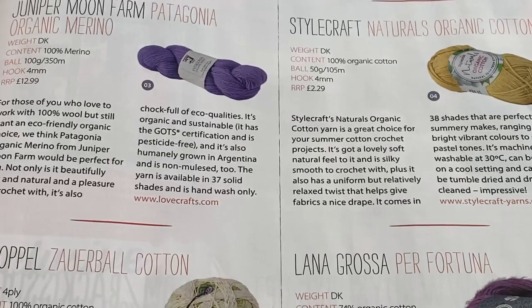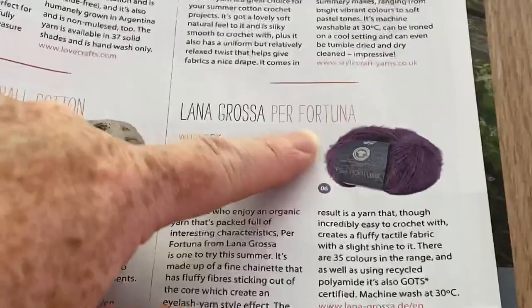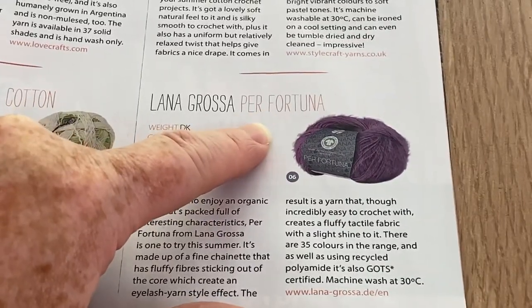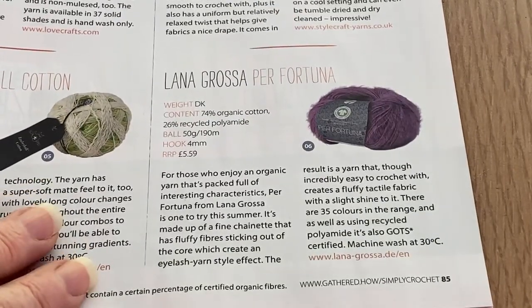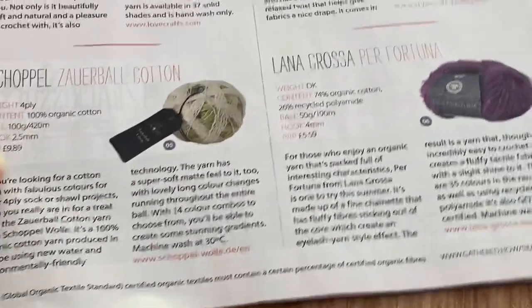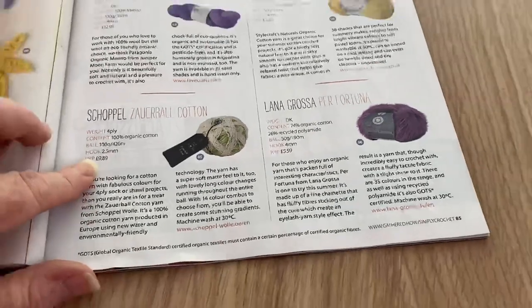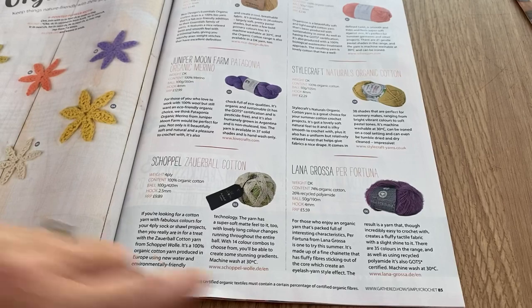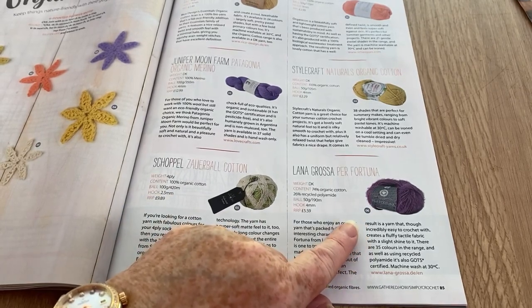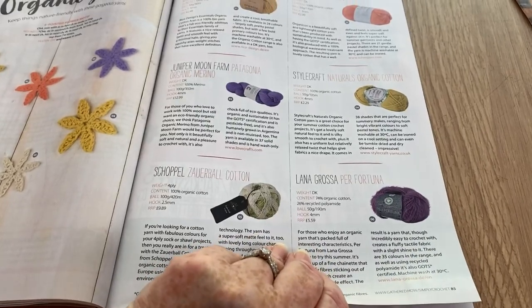I only struggle because it's light peach on a white background, and I find that hard to read. Can't even see it. There you go. See, it's Per Fortuna. You can see it. It's better on here because I've zoomed. So yeah, this was the Schoppel. I've forgotten that I zoomed. Sorry, guys. I'll unzoom. There you are. This was the Schoppel. I didn't realise I was zoomed and you wouldn't see it. And the Lana Grosser one is £5.59 for a 50-gram ball of DK weight.